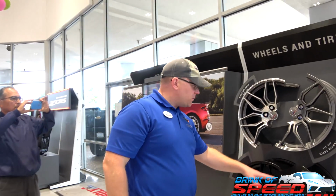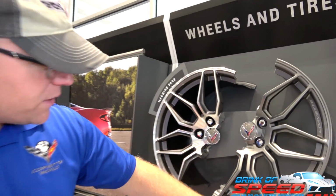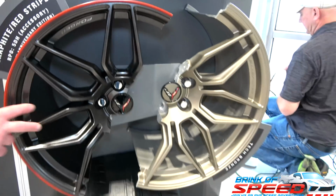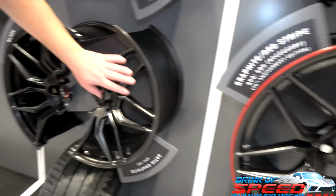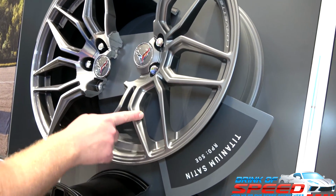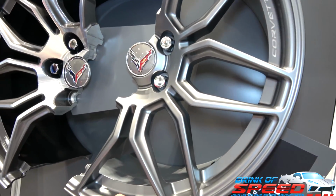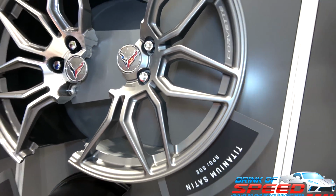And you know what? I apologize. We didn't really get into it, but you know, you got different satins. Yeah. So essentially, okay, you've got a pewter, you've got the red with the flash, you've got the graphite, you've got titanium satin, which is interesting. Actually, this is a pretty good looking wheel in itself. It is. And it almost reminds me of a gunmetal gray. Exactly. This one. Well, even this.